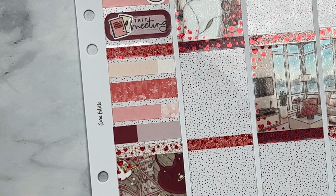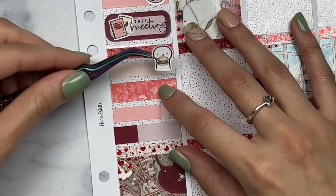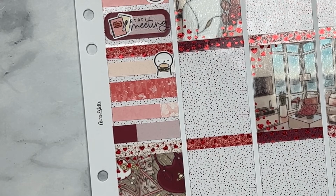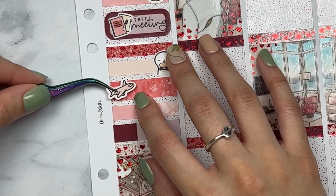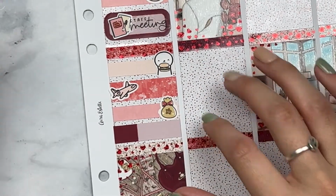I love Friends. So for getting Shake Shack, we will use an emoji from the Coffee Monsters Co., just a little burger. Although we didn't get a burger, we got the buffalo chicken sandwich, which was not good, but anyway, we're gonna use that instead. And then for my boyfriend going to Minnesota, I just have a little airplane doodle from SPC. And then for budgeting, I just have a little money bag from Paper and Milk.